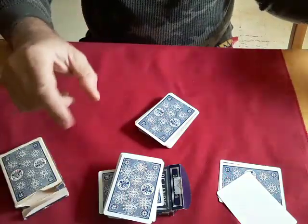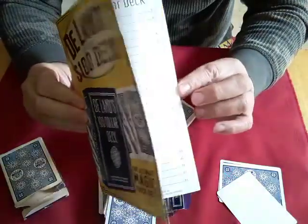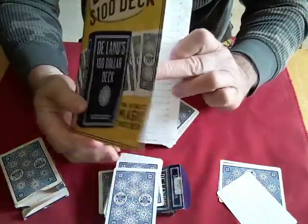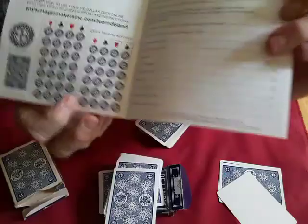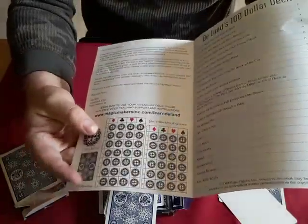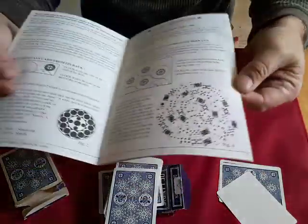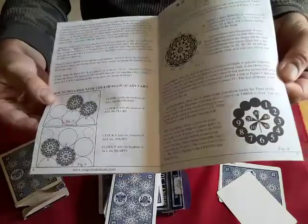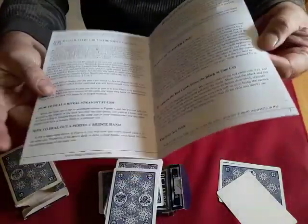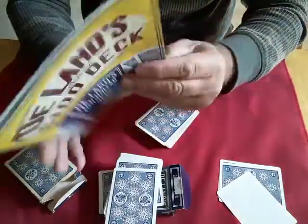With the $100 deck, you get this actual booklet, which has all the very same information and a little bit more. Here's another little thing to help you learn the Cy Stebbins order and how to put the deck together. Still has that nifty circular diagram, and every other diagram in here is the very same as the one that you saw in that little piece of paper. So, what else do you get?